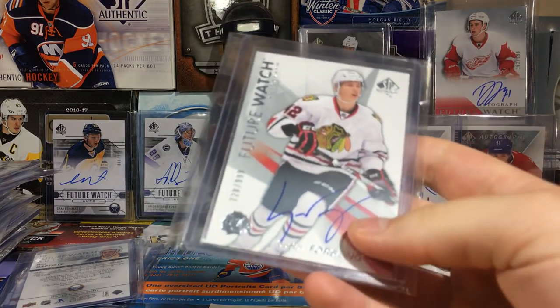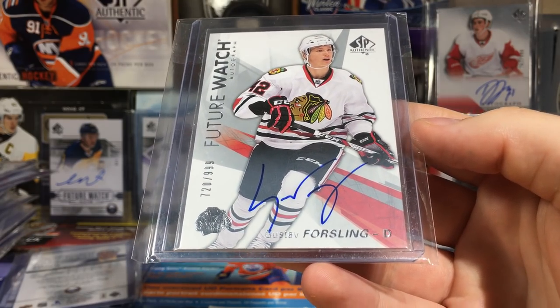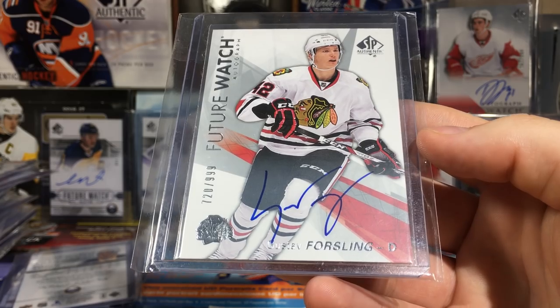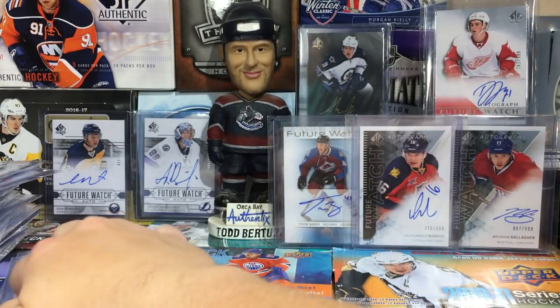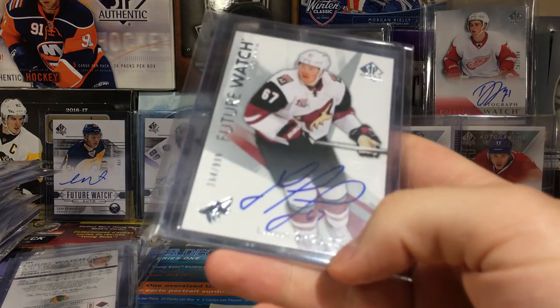Here's another one. Gustav Forsling. He, of course, was a Vancouver prospect, but he got traded for Adam Clendening. So yeah, now he's on Chicago. He might not even be a regular next year, but if Chicago's smart, make him a regular. Even if it's a third pairing. I can't get that word out.